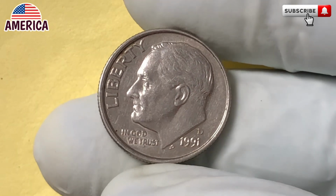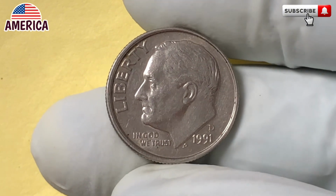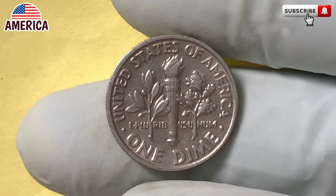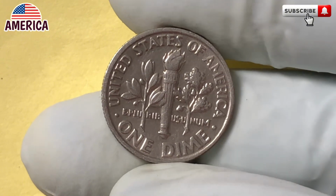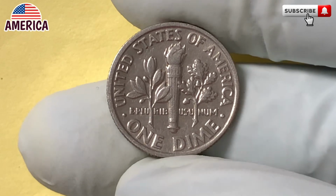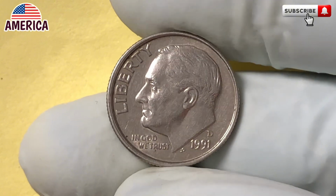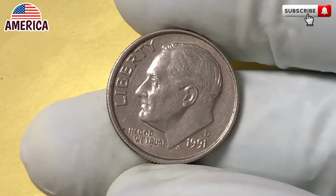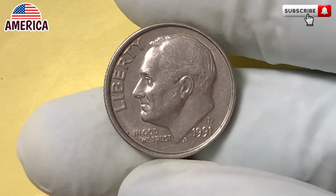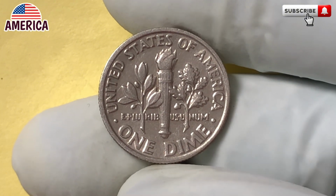The 1990s were a time of transition and growth for the United States. In 1991, the country was just starting to emerge from a recession, and the economy was on the mend. Bill Clinton had just been elected president, and the world was on the cusp of the technological revolution that would shape the future. During this time, the U.S. Mint was still producing the same classic designs for coins, and the 1991 dime was no exception. It was struck with the iconic design that has been featured on the dime since 1946, a design that honors the legacy of Franklin D. Roosevelt.